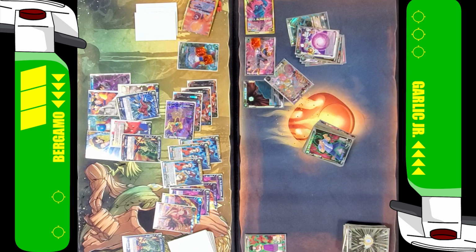The Bergamo deck is surprisingly really good, and that's usually something that Fluff, one of his key things is he always kind of comes up with some spicy stuff, so I've enjoyed watching all of it.